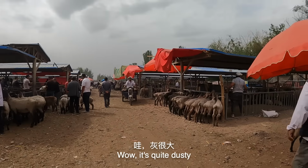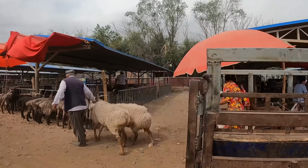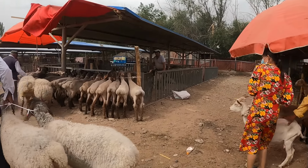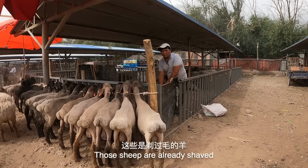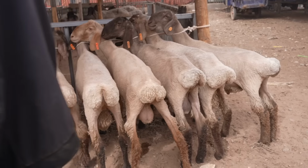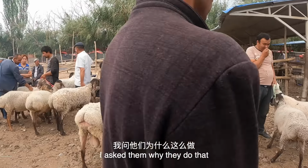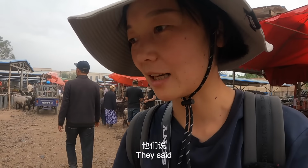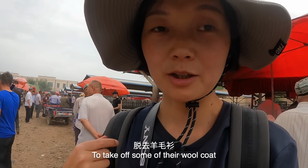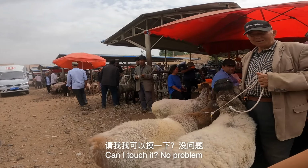Wow, it's quite dusty. Those sheep are already shaved. Look at their butt. And I asked them why they do that. They said because now it's getting really hot, so they are helping them to take off some of their wool coat.